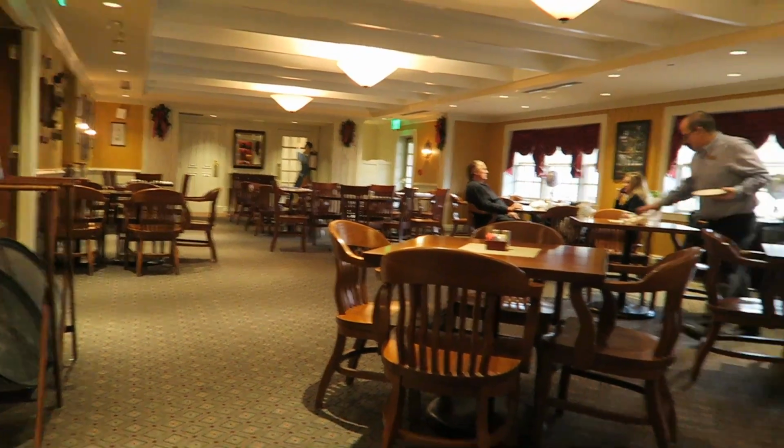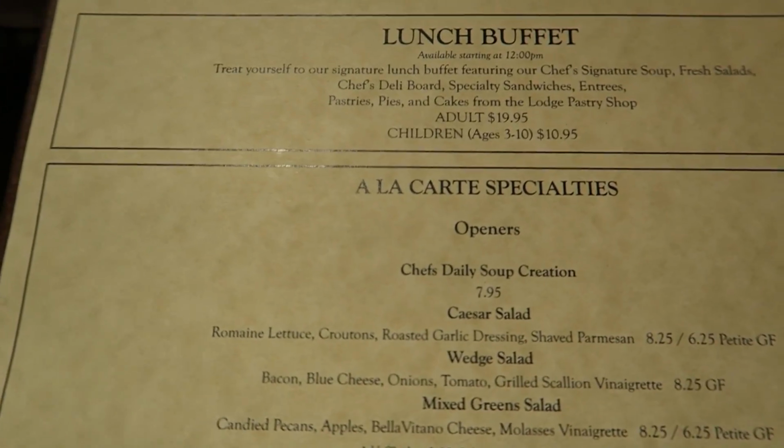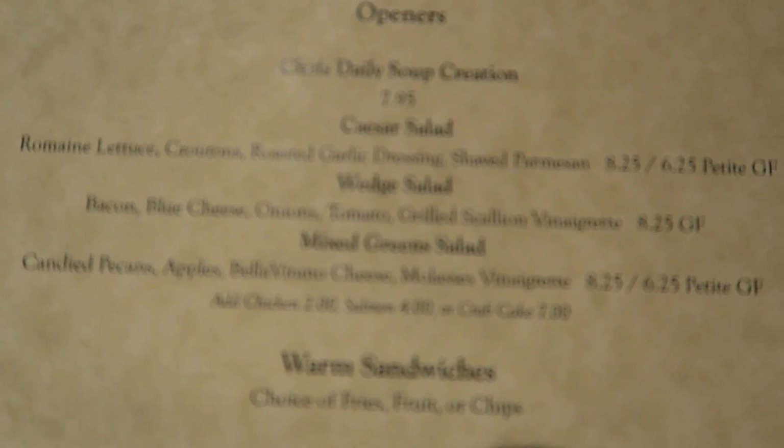This place is huge. It has many, many dining rooms. So here's the lunch, sorry about the light. The light's really strange in here. We can try that. Thanks, Brian. Here's what the lunch menu looks like. And there's a buffet, which I mentioned is at noon. And then here's the food.